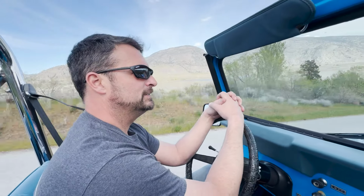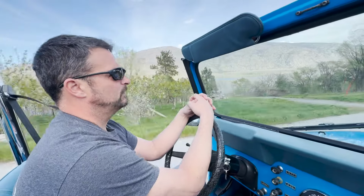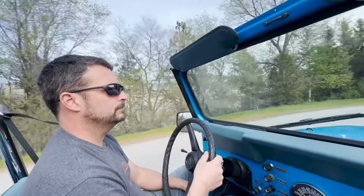It's not every day you get to go for a drive in a Jeep with the top down. Years? No, it's less than that. 25-ish years. Yeah. It's not every day you just get to go for a drive with the top down in a Jeep.